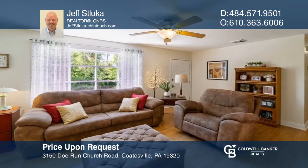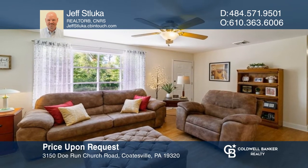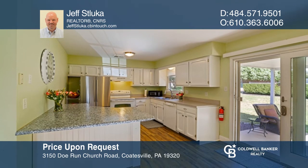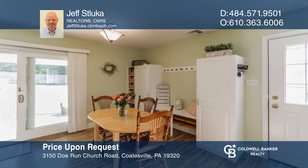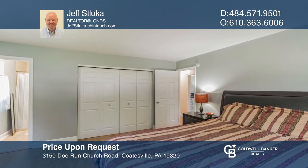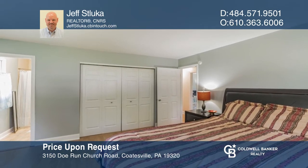It's more than a home. It's a lifestyle perched on the hillside overlooking the beautiful Chester County countryside. You'll love your bright and airy kitchen boasting a custom-built, handcrafted island, 2 pantries, and access to the covered patio overlooking the landscaped 1-acre property.